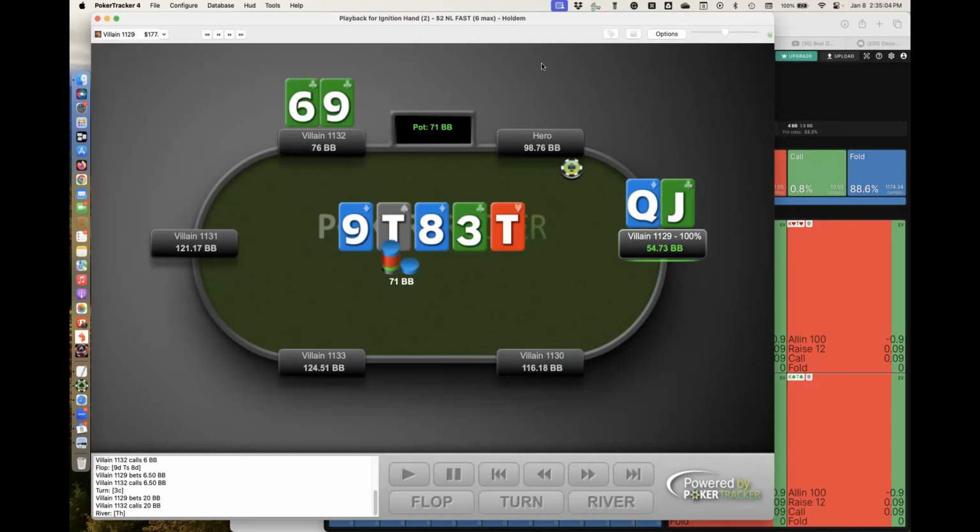Let me change the SPR, and give villain 1129 100 big blinds, and 1132 100 big blinds. So he's got that pot for it. My intuition is somewhere around 100 to 150 is fine, but once you start getting 200 plus, you kind of want to slow down. I would say if we've got 200 big blinds left, this might not be a jam.